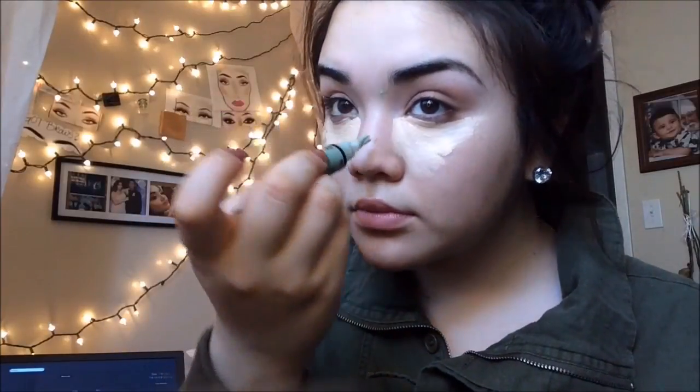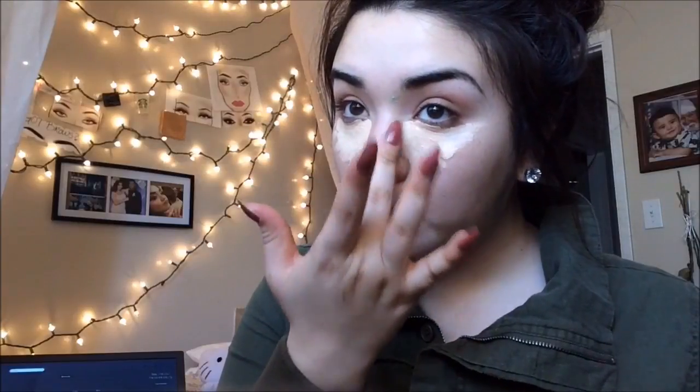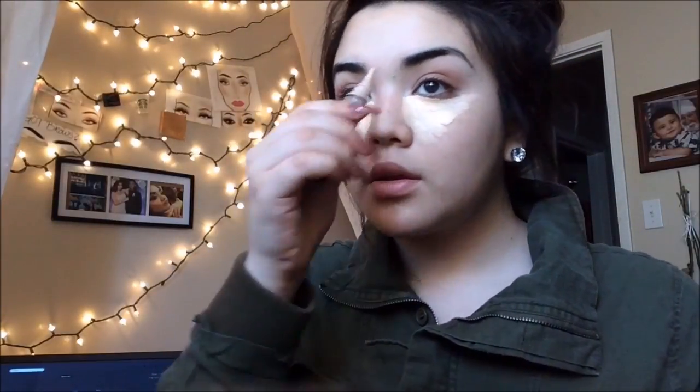And then next, for the redness when I get pimples, I use the color corrector, and I just pat that on my nose, and then I go over with some concealer.